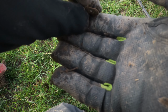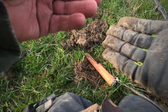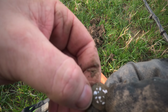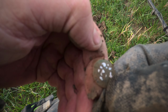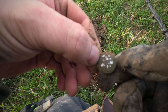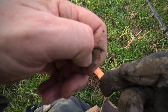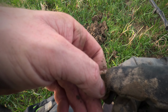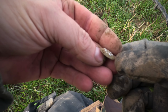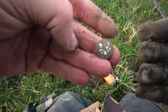I've just had this come up. Looks like a button, actually. Let's have a quick look. Or it could be a rivet, but I don't know. It looks as though it's got some sort of pattern or some sort of writing around the side. Don't know. Odd that. Just looking to see if it's got a shank. Yeah, it's got some sort of shank in there. Or has it? No, it hadn't. So anyway, I'll clean it up later and I'll come back. I don't think it's anything special, but it's interesting.